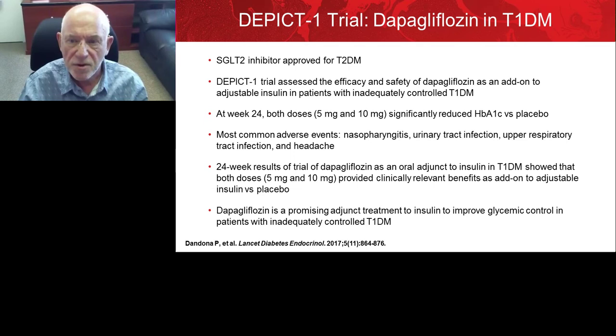And the 24-week results of dapagliflozin as an oral adjunct to type 1 showed that both doses provided clinically relevant benefits as an add-on to adjustable insulin versus placebo. So dapagliflozin is a promising adjunct therapy to insulin, improving glycemic control in patients with inadequately controlled type 1 diabetes.